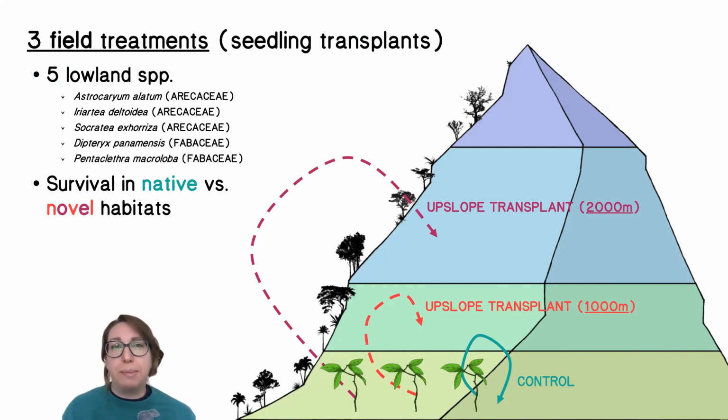So thinking about the field experiments, we did seedling transplants. We used 5 lowland species: 3 palms, the Arecaceae, and 2 Fabaceae. These are large-seeded species, and seedlings that come from large seeds. Every seed is at least 2-3 centimeters in diameter. They're very large. So we had control treatments, which you can see with the blue arrows.